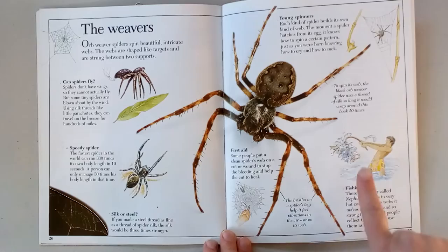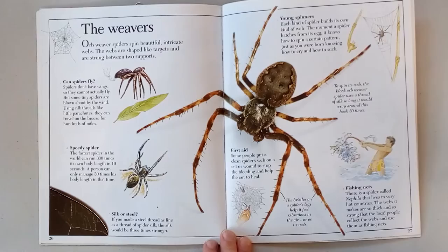Do you see this here? Okay, there is a spider called Nephila that lives in very hot countries. The webs it makes are so thick and so strong that the local people collect the webs and use them as fishing nets. That's cool. Can you imagine a spider web so strong that you could catch fish with it?